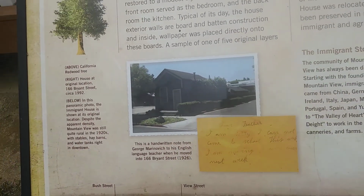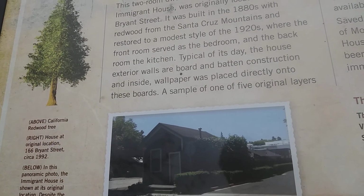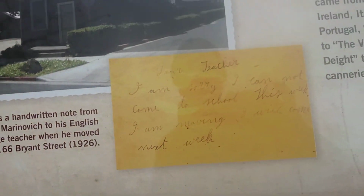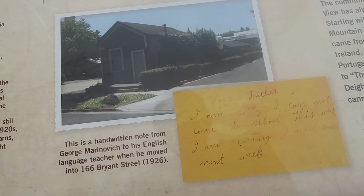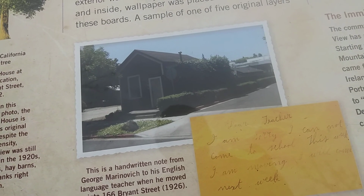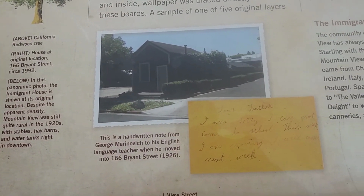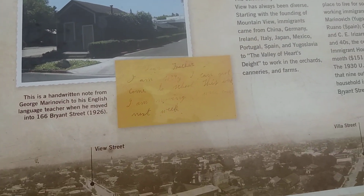So this is what the house looks like recently. East beyond, where was it? 166 Bright Street. And there's a handwriting note. Teacher, some kind of teacher. It's like, dear teacher, this handwriting note from George Marconi to the English language teacher when he moved into this place in 1926. I bet he found this note somewhere.